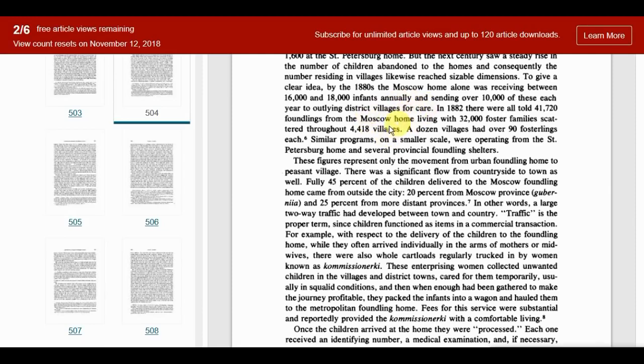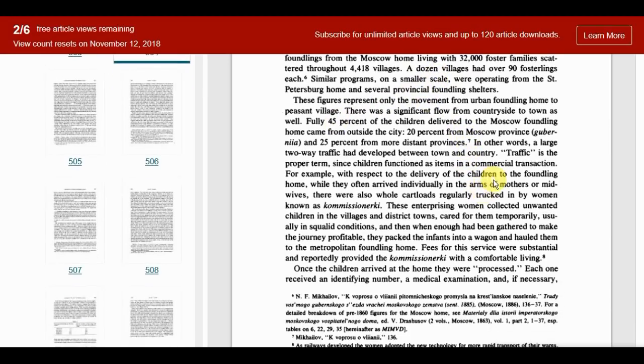So they're just like the United States, they're being deposited in these foundling homes in the major cities, Moscow and St. Petersburg, and they're being distributed to the rural areas. And what I'd like to mention here is an interesting component with respect to the delivery of the children to the foundling home. While they often arrived individually in the arms of mothers or midwives, there were also whole cartloads regularly trucked in by women known as commissionierki, who took unwanted children in the villages and district towns, cared for them temporarily, and then when enough had been gathered to make the journey profitable, they packed the infants into a wagon and hauled them to the metropolitan foundling home.